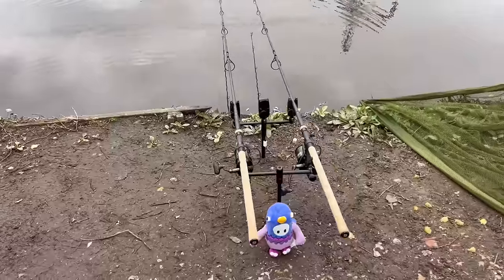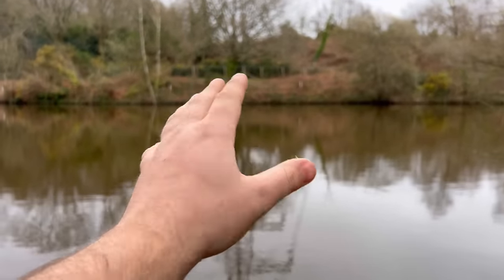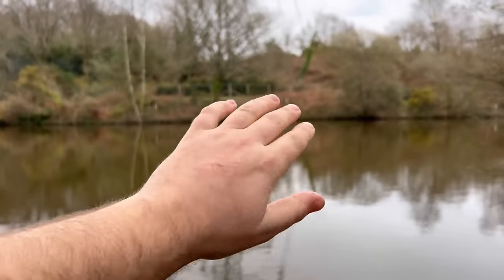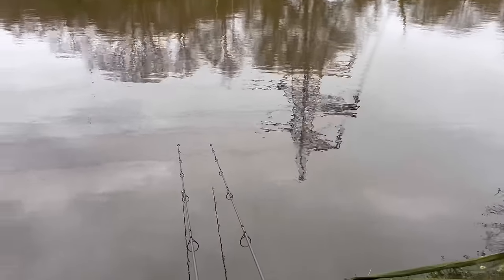It just is so easy, isn't it? Let's be honest, it's just easy. A quick update. I wasn't happy with that right hand rod under that tree. I couldn't cast it exactly where I wanted to. The branches are overhanging. So I reeled it in, and I didn't tie up a new PVA bag.